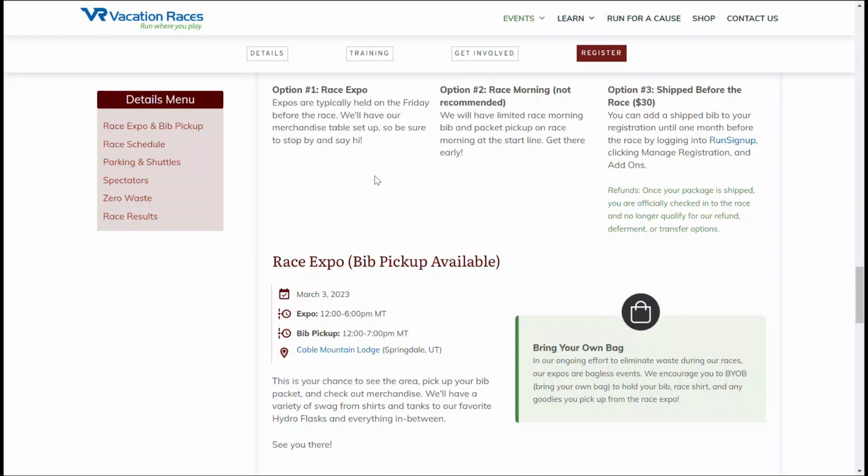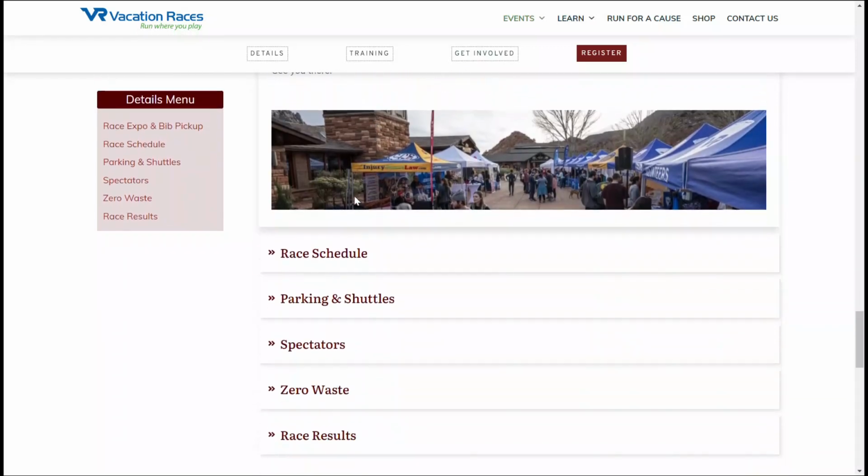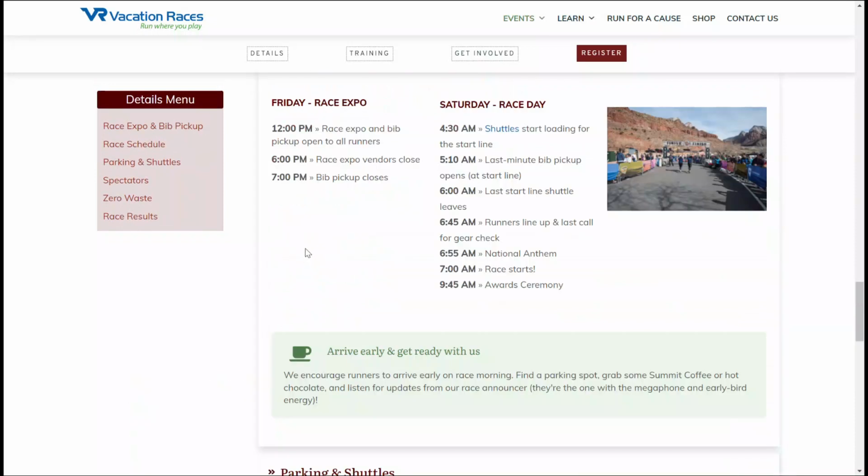That is at the Race Expo the day before. You can see here that there are a couple different things that you can do. 12 to 6, that is the primary time for packet pickup, race bib pickup, and also the expo, where you can visit the vendors and things like that. Saturday morning shuttles start at 4:30. You can also do last minute bib pickup, and the last shuttle leaves at 6 a.m.